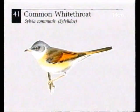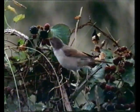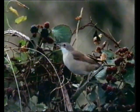Common whitethroat. The whitethroat is a chirpy character, which was until 1968 one of our commonest birds. In 1969, however, 3/4 of the population failed to return from their African quarters, where the prolonged drought had deprived them of winter food. Since then, whitethroats have undergone periods of slow recovery, followed by recurring crashes in 1984 and 1991.